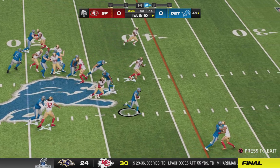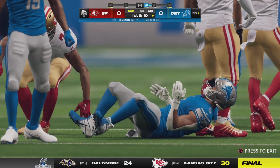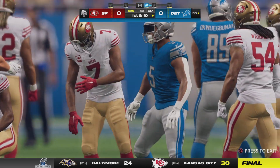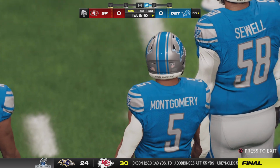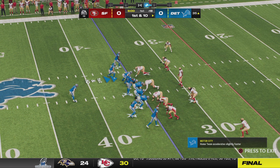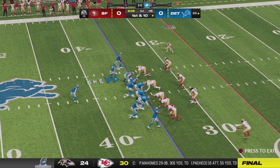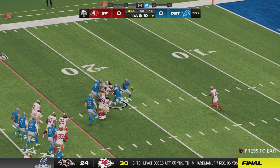First carry now for David Montgomery. Dances by him. And a strong run there as he'll take this all the way down to the 35. It's a gain of 14 and a first down for Detroit. It's been a long season, but he still looks fresh running the football. He knows his guys are one game away from the Super Bowl, so he's going to give it all he's got. And that's a heck of a run right there.